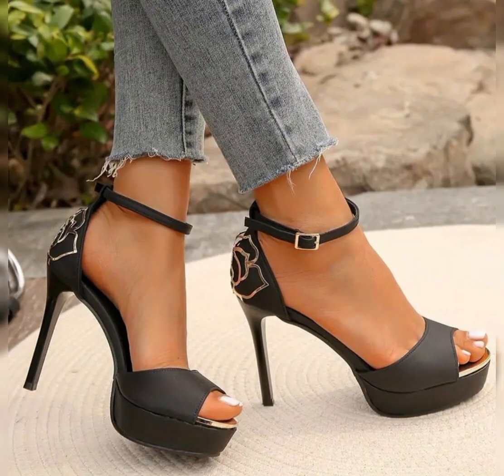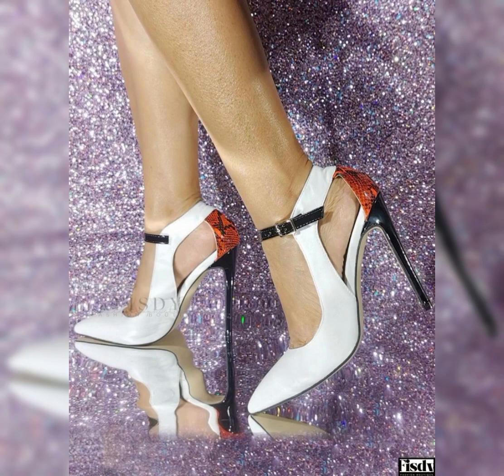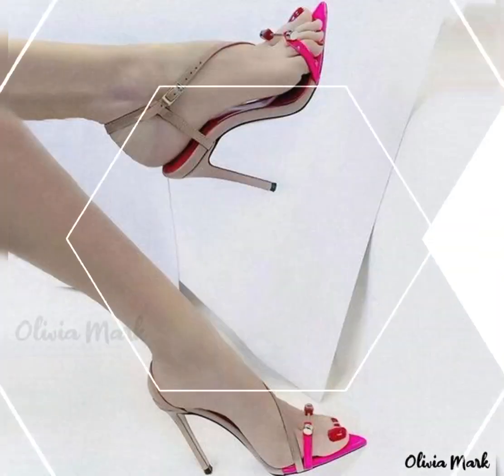So there you have it, a comprehensive guide to high heels for women. I hope you found this information helpful and inspiring.